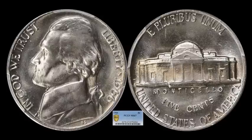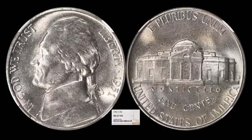mint state examples for myself. I would say they're not particularly grade-worthy. These don't have any safety net. If they grade anything less than the 67, they're not worth a whole lot. So keep that in mind. If you're going to be hunting for these, only expect and desire true perfection.